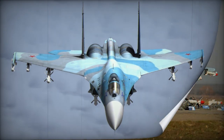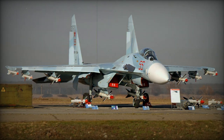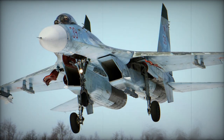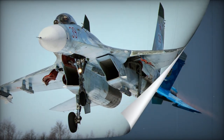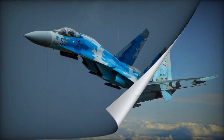The first T-10 prototype, Western reporting name Flanker A, flew in 1977. The early flight development program revealed serious problems with the initial design. Several pilots reportedly died during accidents testing these new aircraft. This led to a total redesign of the aircraft. The resulting T-10S-1 flew in 1981.